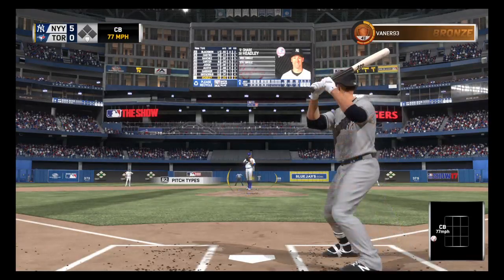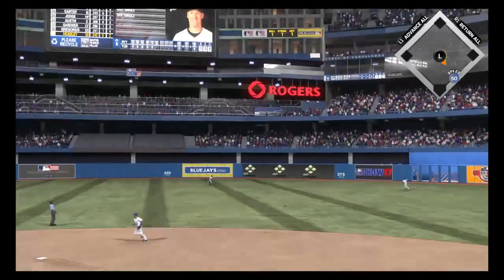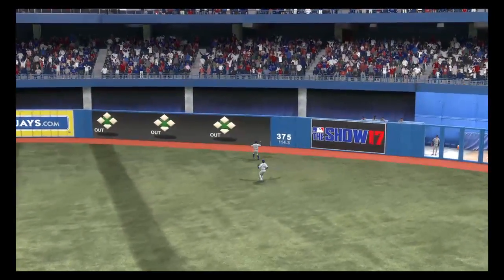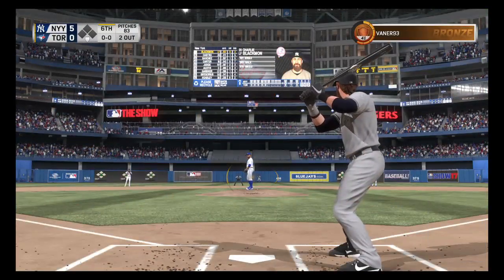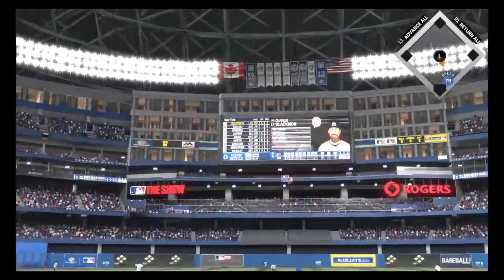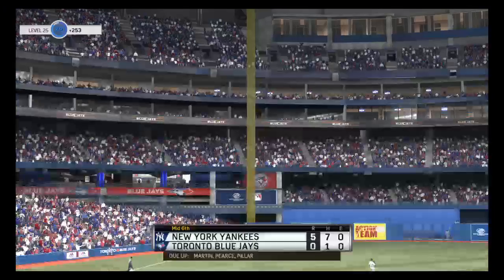Curveball that time, not even close. 1-1. Here it comes. Pitch swung on and hit in the air. Chasing after it is Pilar. He makes the running play. 2 down. Here's Charlie Blackmon now. 2 base hits, both singles to this point. High fly ball out to straightaway center. Pilar's there. He makes the play, and that'll end the inning.